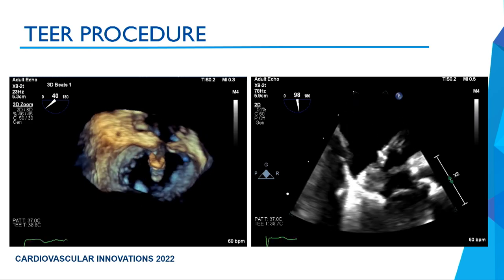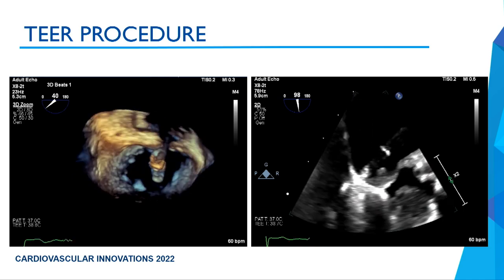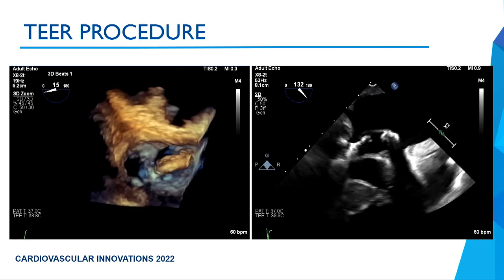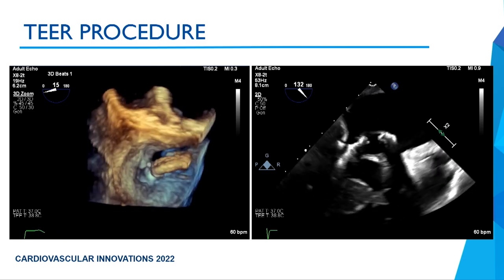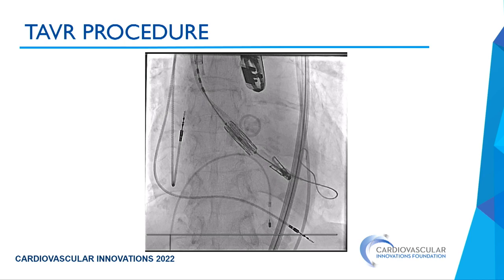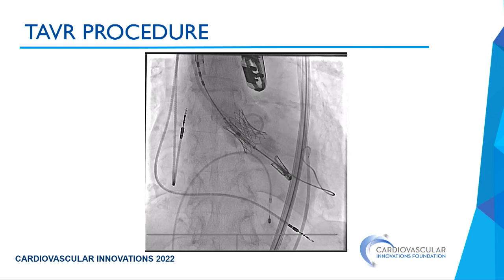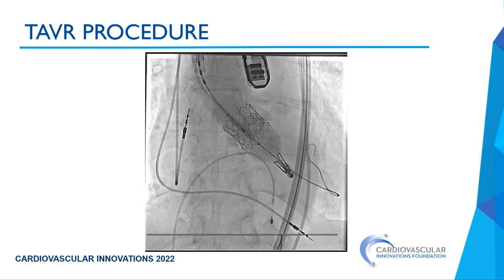The MitraClip procedure itself was pretty standard and stable, because we didn't have any bad pathology to deal with. We advanced the clip in the usual fashion, going for a simple A2P2. You can see here that we have grasped, and on the right you can see that the SAM has greatly reduced. We then did her TAVR using a 23 millimeter Sapien implant, deployed transfemoral. Valve positioning was confirmed to be adequate, and afterwards we had only trace PVL on TTE.